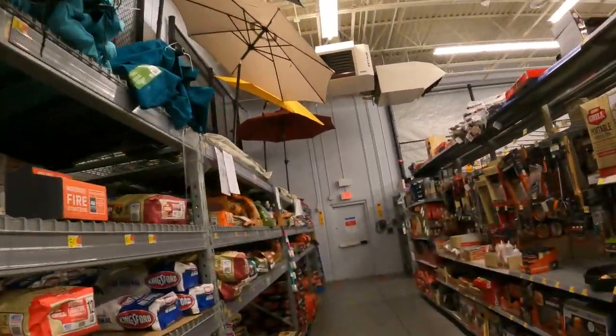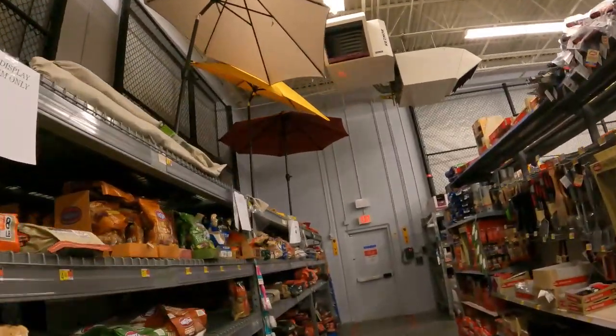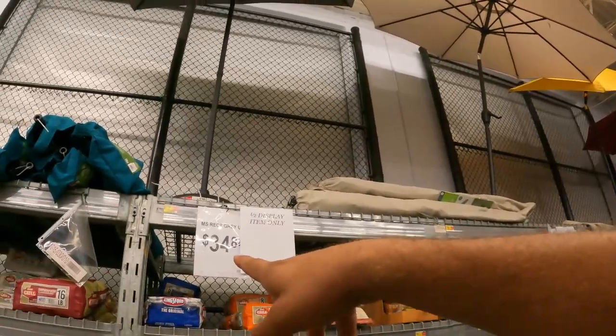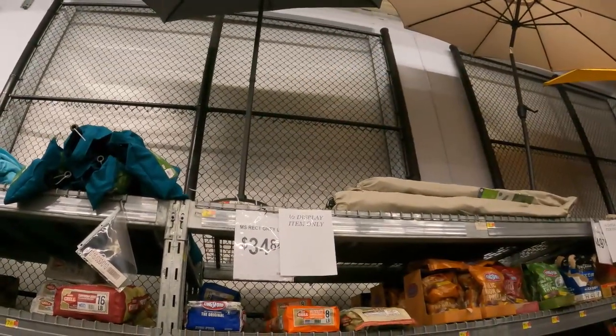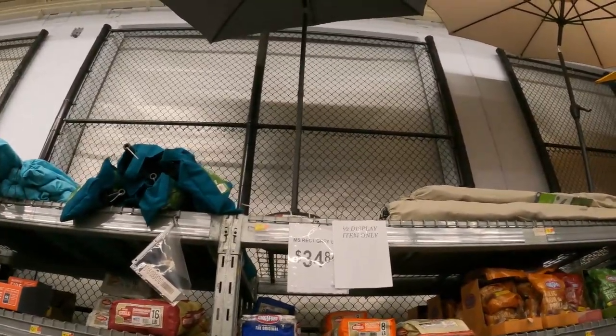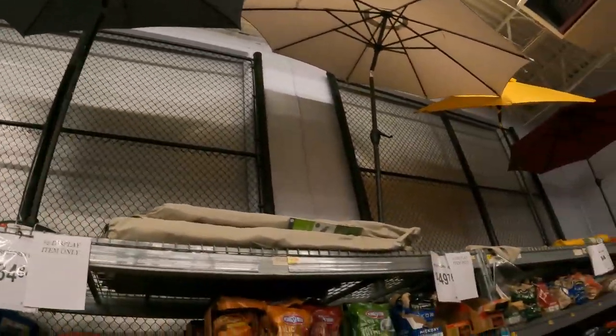You can also check umbrellas. Look at this one right here, half off display item only. So the display item would be 15 bucks. That's a pretty good deal right there. I should grab that. It's a nice little umbrella.